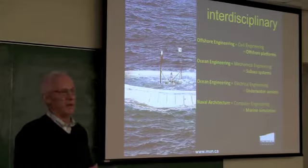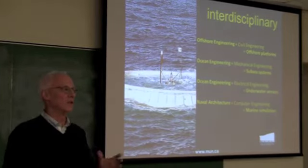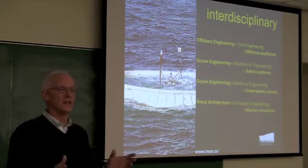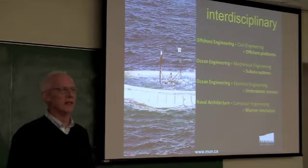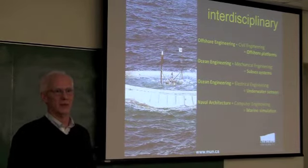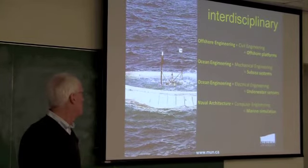So in other words, if we take offshore engineering and we throw in civil engineering, essentially those are the 2 groups that have to work on offshore platforms. Because usually for an offshore platform there's a foundation, and usually there's a lot of concrete. So it becomes a kind of a mixed civil engineering, ocean engineering problem. Same thing for subsea systems. Mechanical engineers spend a lot of time working on subsea things in concert with ocean engineers.